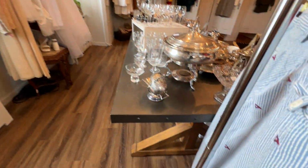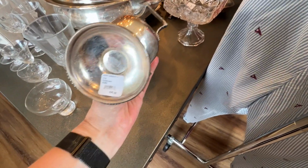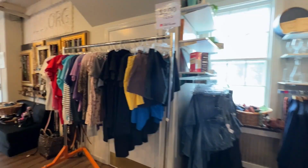And then over here at this table, what is this? Does anyone know what this is? Is this for sugar cubes or something? I think it was $25, which I think is a lot, and it needs to be polished up, but I'm not sure what that is. If you know, please drop a line below.